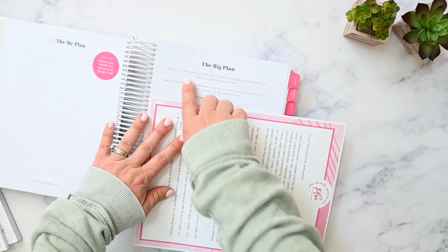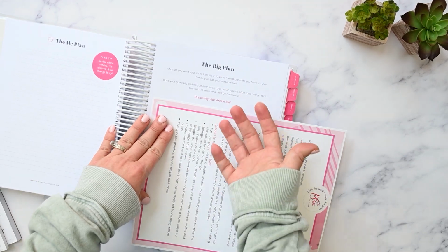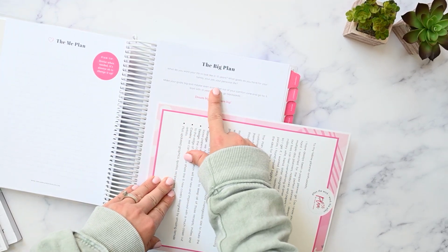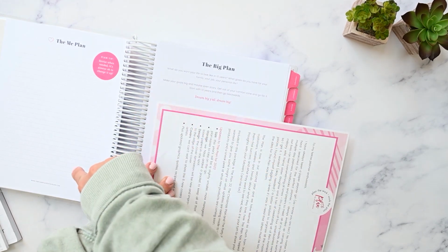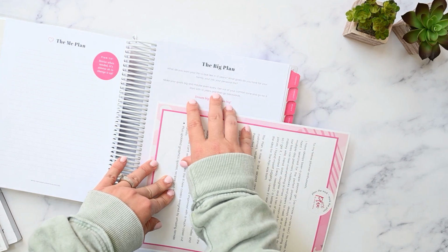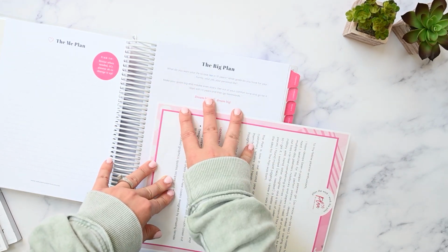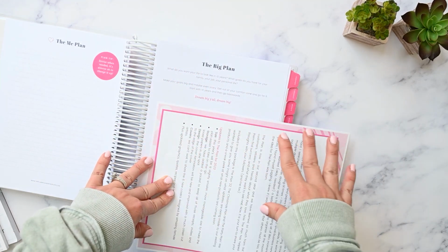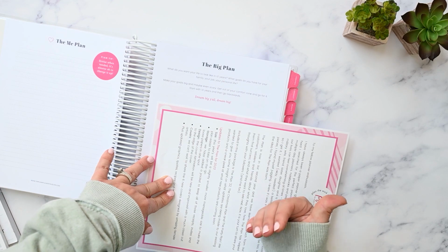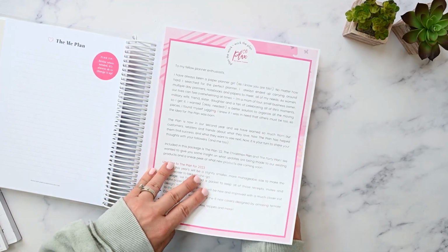So this is the big plan, and I'm hiding my stuff just because it's my stuff, it's not your stuff, so it doesn't matter to you. But like it's 10 years, and then the next page is 5, and then the next page is 3, and then the next page is 1. And I like that it starts backwards. So you figure out what you want it to be like in 10 years, and then you work your way back to the present time, so that you can figure out what it is you need to be adding to your plans each day to get there.